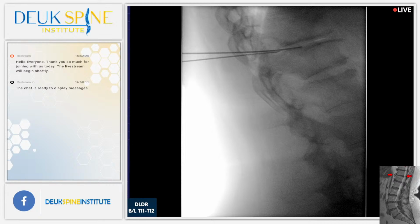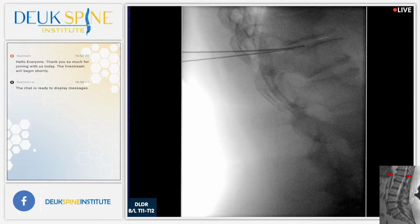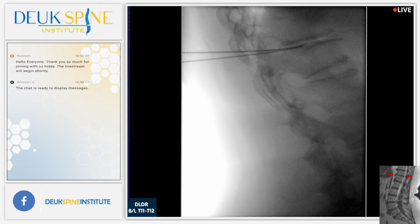I will say this. I was not born a needle jockey. I had to become a needle jockey. All right, what's a needle jockey? A needle jockey is a surgeon who manipulates needles into the patient. And most of the time, needle jockeys are pain management doctors.